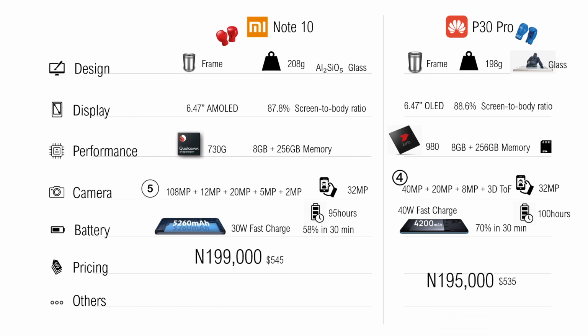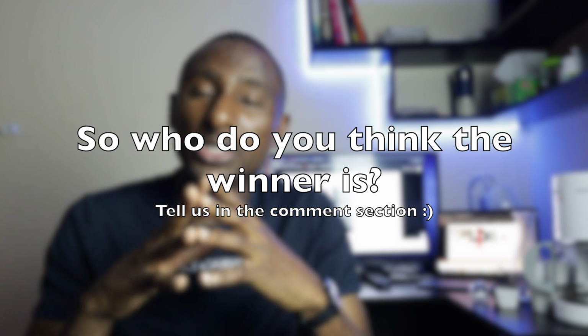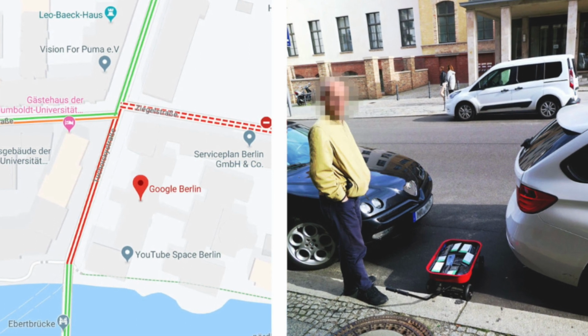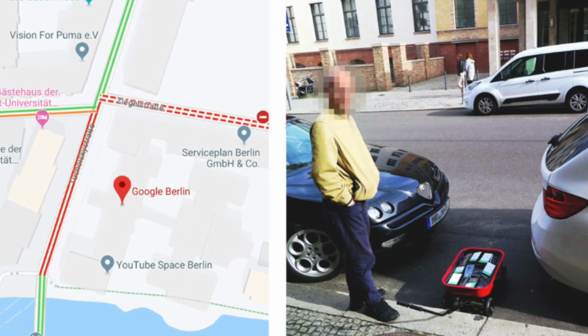Now, since both the Xiaomi Mi Note 10 and the P30 Pro are Android phones, and they all have Google Maps, and I'm sure you've used them once or twice, it will interest you to know that recently in Berlin, Germany, a man put 99 second-hand Android phones in a cart and wheeled them through an almost empty street in a bid to create false traffic jam on Google Maps. Isn't that hilarious?